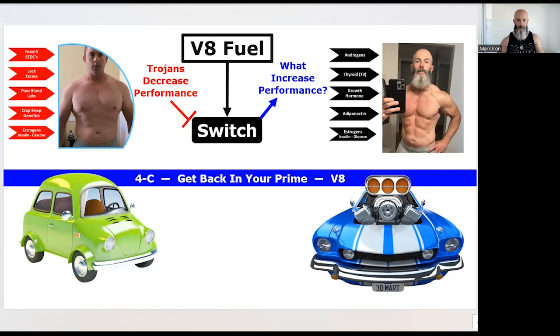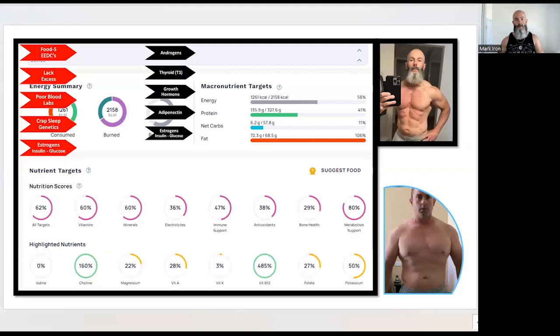So we've got to take the Trojans off the table. We're going to discuss how we're going to do that today, and also increase performance and be able to slap a supercharger inside your body. That's the scope of today. One of the biggest problems I unpacked in the previous videos is that we're not hitting all of our targets, so we power down. So we've got to think about vitamins, minerals, electrolytes, immune support, antioxidant support, which is huge, and metabolism support.